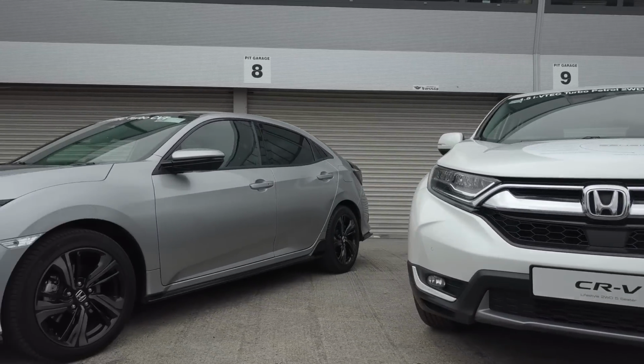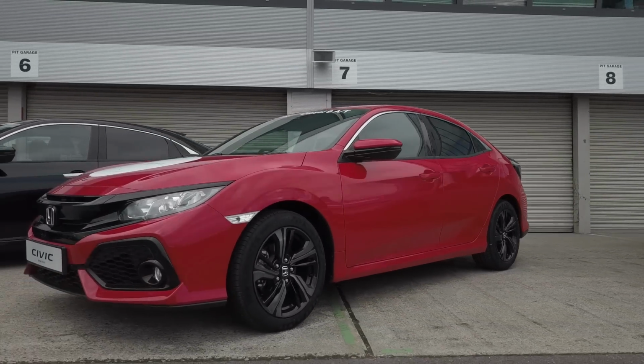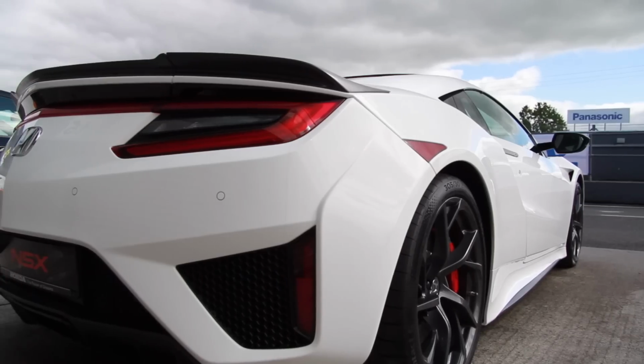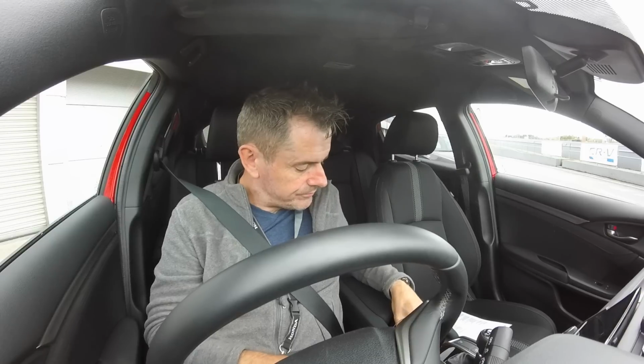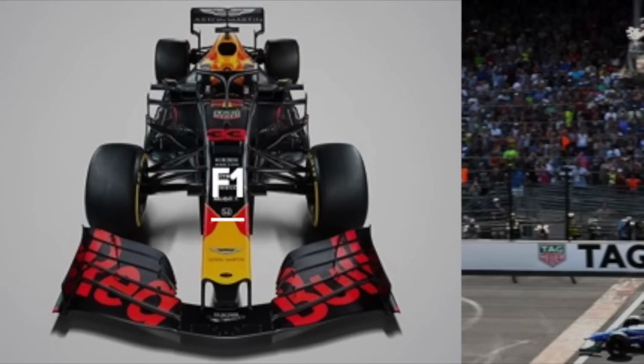This is the current lineup of Honda cars. From the Civic to the Jazz, there's something in it for everyone. Honda have a race history, and I'm actually here today to drive the NSX and the Honda Civic Type R around the track, but I thought I'd have a look at what you can buy.